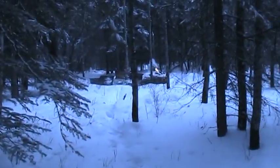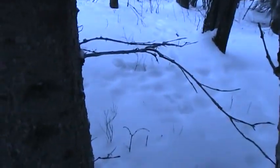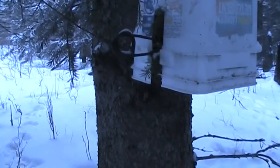But the bad news is right over on the Skidoo trail there, there are fresh fox tracks, and you never want to see fox tracks coming from your lynx cubby where snares are set up. Anyways, we'll get this thing out of here and go see what's up.